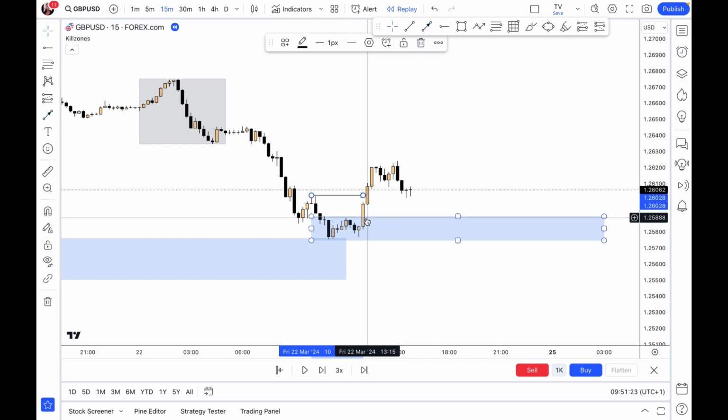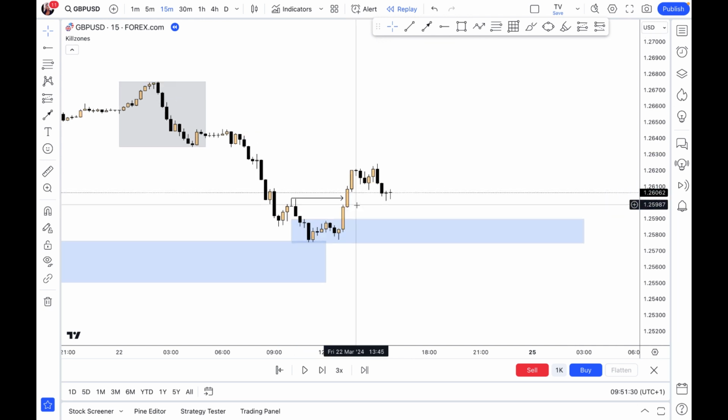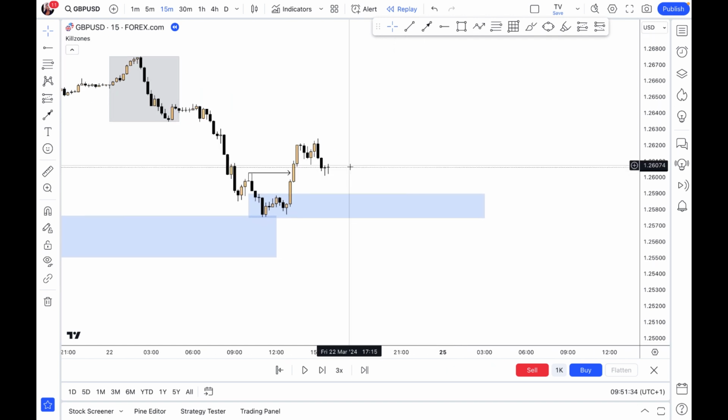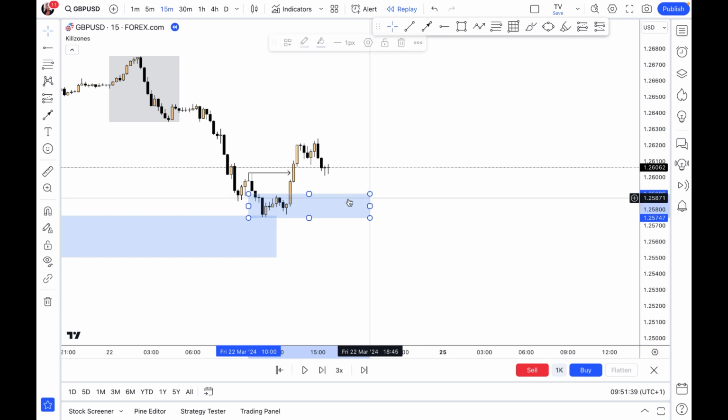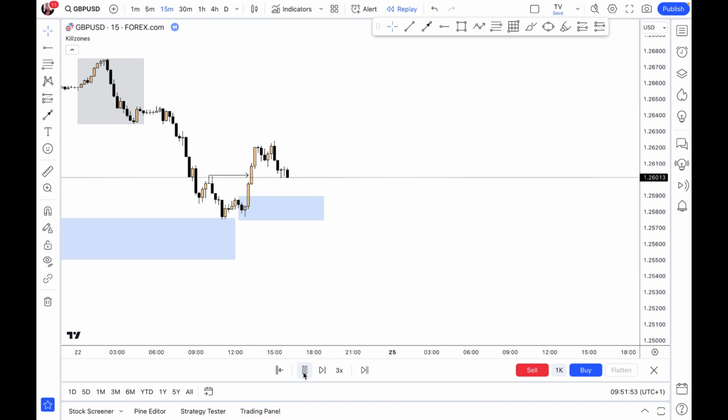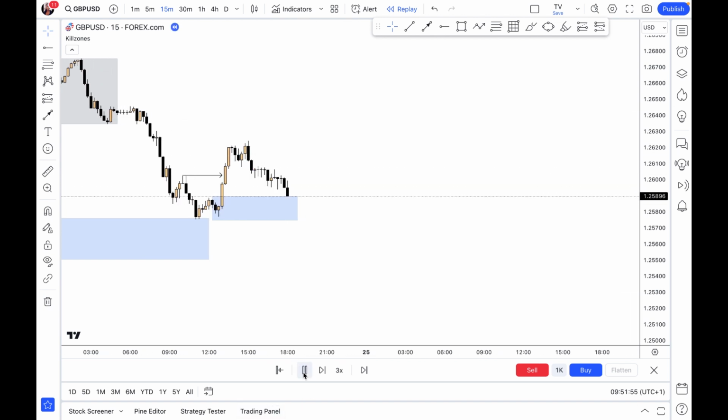But I think I got into an early entry from right here. I stepped into this buy from right there, so that was why I closed out later here when market was dropping. And as you can see, market came back to retest this demand level and fill up this imbalance that we have here for a confirmation entry. But it was already Friday, and we'll be closing for the week, and I did not want to hold this buy trade over the weekend. Okay, so I was out of the trade right there.